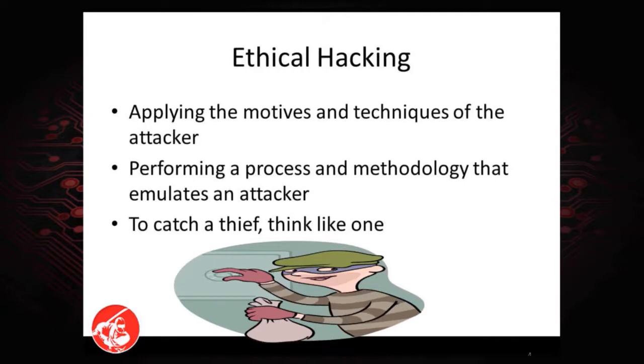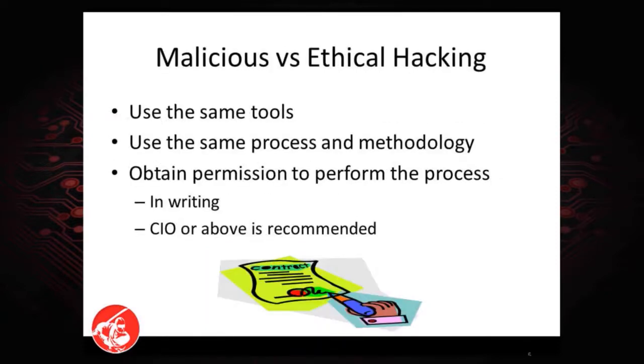So what is ethical hacking? It's applying the motives and techniques of the attacker. It's the exact same thing as the attacker uses. You use the same tools, the same techniques. The one difference is you have authorization to do what you do. You're performing a process and methodology that emulates an attacker. It's the adage that to catch a thief, you have to think like a thief.